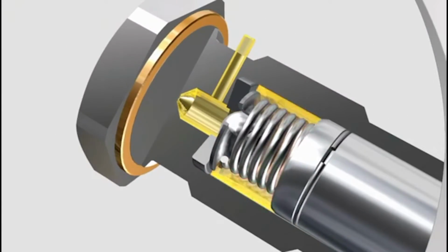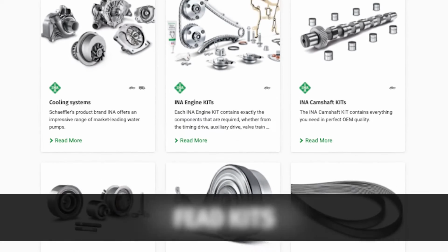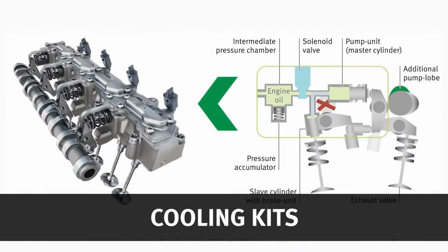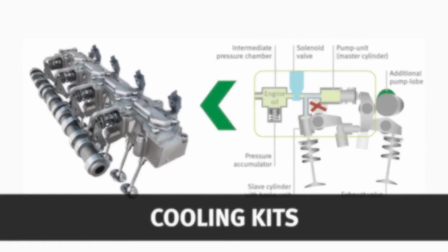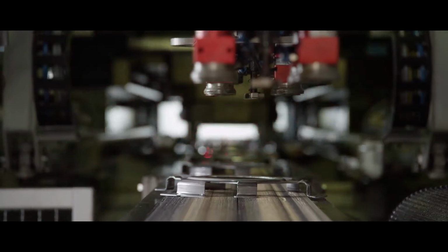for engine performance. In addition to the timing chains and mating components, Schaeffler also offers an array of other engine products, such as engine valve lifters and variable valve timing solenoids, many of which are the exact product used as the original equipment in manufacturing.